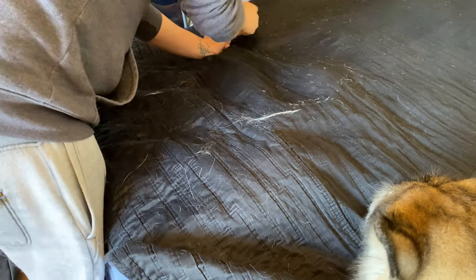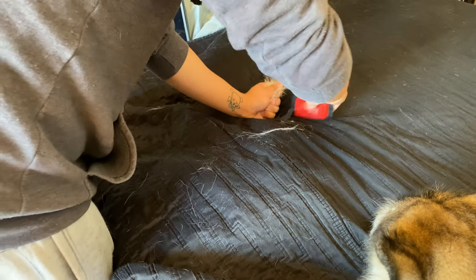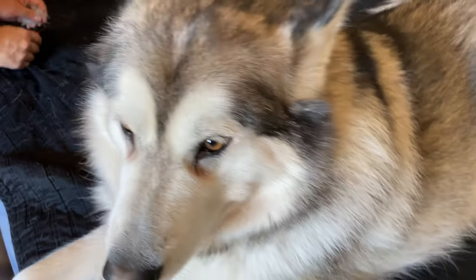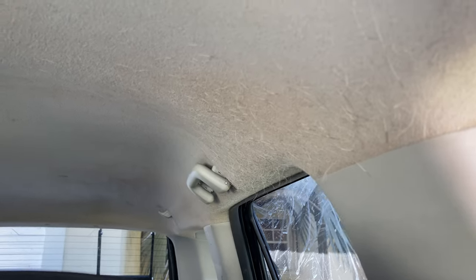You know where we have to test it, baby? Right. On the roof of the car. Yeah. Because those hairs don't come out with the vacuum at all. Yes, you. You put hairs on the roof. Are you proud of it? This is the roof of the car, and you can see all the hairs stuck on it. So I want to see if it actually works on them, because that will be amazing.